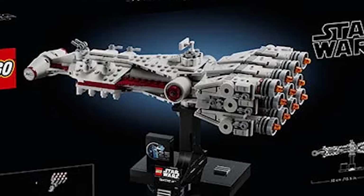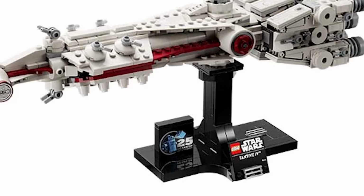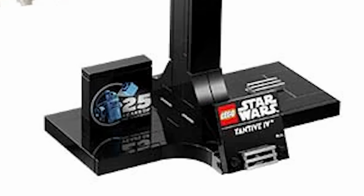Just using all those wheel pieces looks really great. And then down below, again, same sort of thing. It's the same build for the stand, and you've got again that 25-year brick and then the printed logo for the Tantive IV.